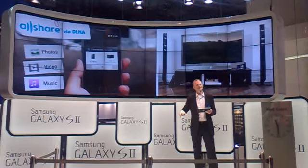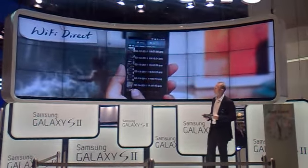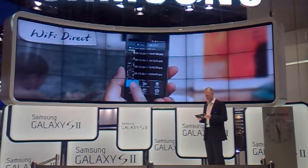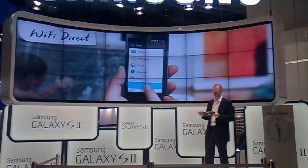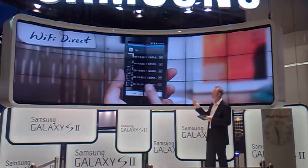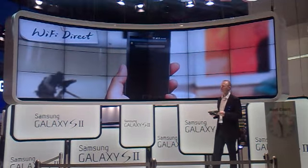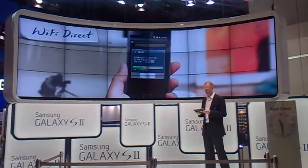Let's have a look at some more wireless functions he used. Remember, Cassandra was printing without any cable, wirelessly, and so Jim is using Wi-Fi Direct. Wi-Fi Direct connects the S2 directly with a specified television or with a printer without any need of an access point, allowing various data and contents to be sent.